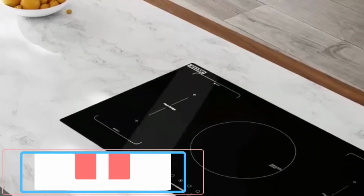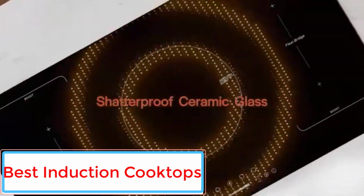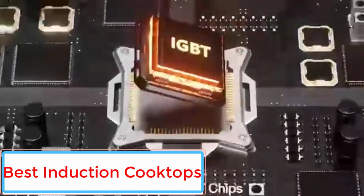Are you looking for the best induction cooktops? In this video we will look at some of the 4 best induction cooktops on the market.